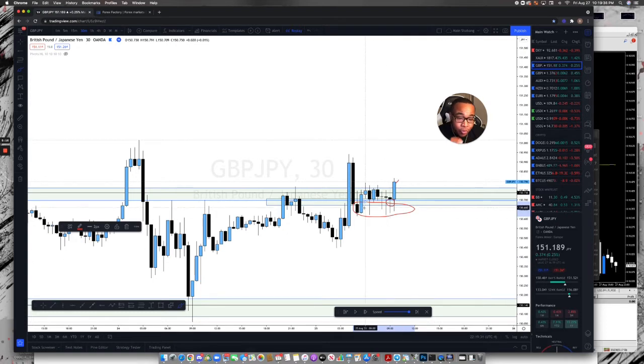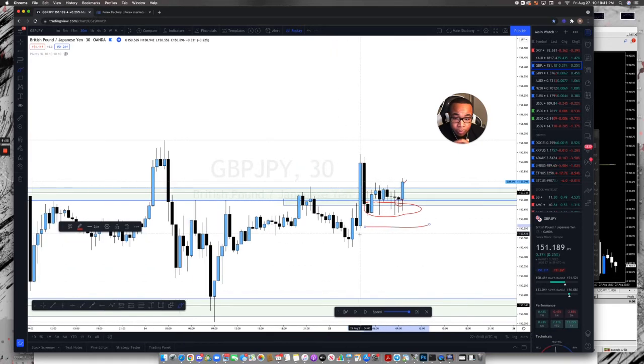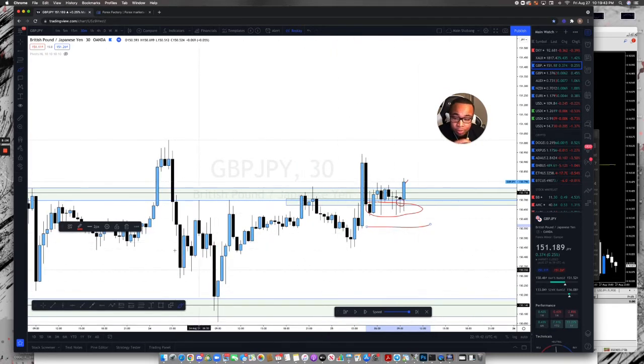We have major rejection off this new demand zone. Our stop losses go right below our low. All right, and we're gonna go over targets in a second, but this is where our stop goes. Matter of fact, let's go ahead and put our buy position. I think we actually got into this trade at 10 a.m. So it's actually right around here.